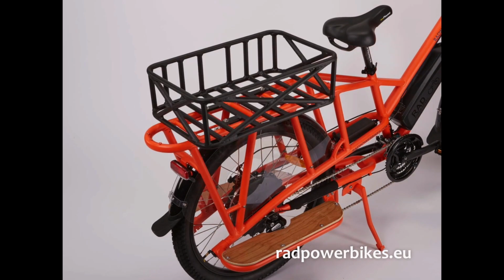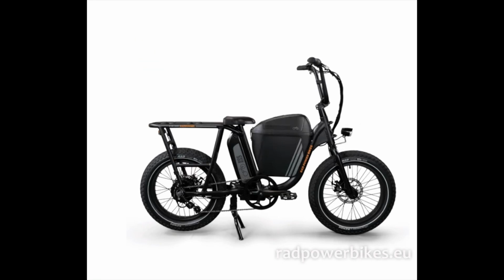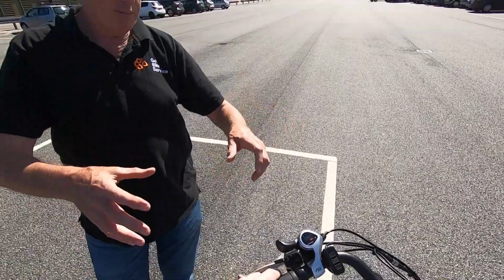I don't know how many are legal. I'm going to check that in Denmark, in Europe. But pannier bags, all sorts of things you can bolt on. It can do proper cargo deliveries for companies and so on. But it actually felt certainly more than the Swapfits bike that I've been riding.